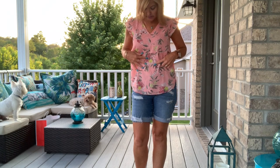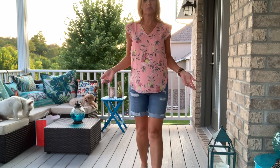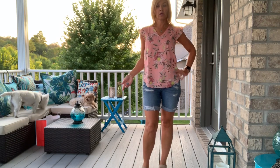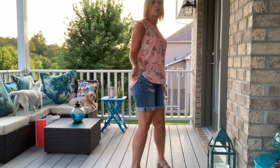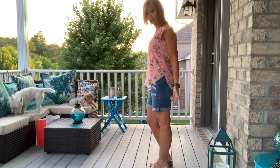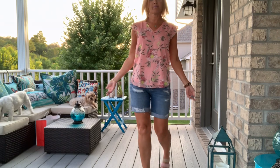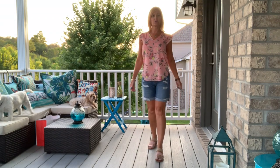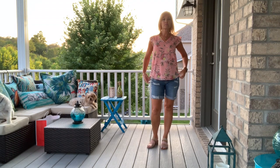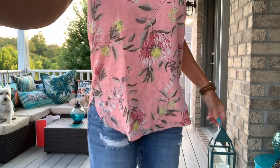I think I have a pink one as well that might go with this. But I do think it has a lot of potential for moving into fall as well. But it's a nice, pretty top for now, for summer. So it does come up here on the side. It hangs a little bit longer in the back. It'd be nice for dress or for casual. I like it. I just put on sandals with it, some pink and tan sandals that I have. And there's the outfit. All right, we'll do the next top.